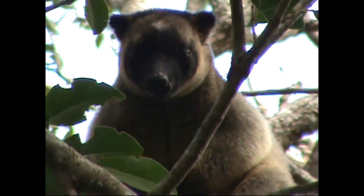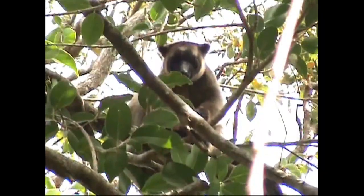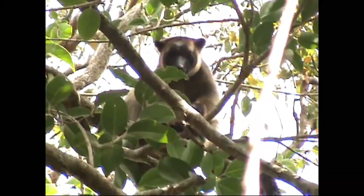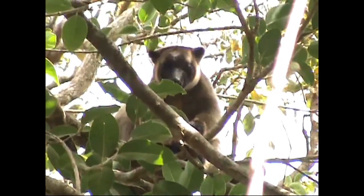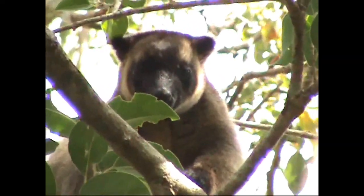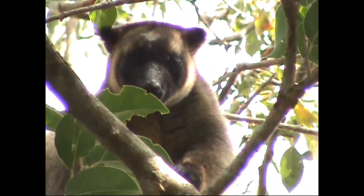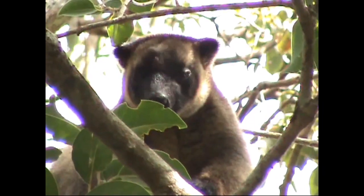The poser held his pose for a number of hours, and in fact, several groups of people came by and took his picture. The locals were interested in taking his picture too, and the reason is because they're relatively rare. As a matter of fact, one of the locals told me that they hadn't seen a tree kangaroo in about 3 years.